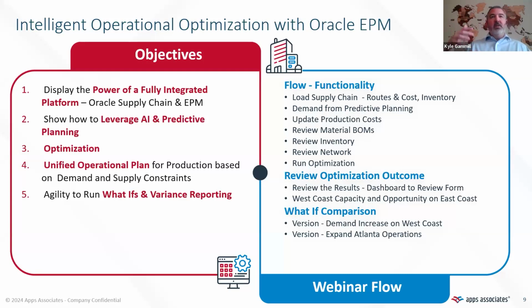You talk about that SMLP and the execution plans, whatever those may be. You're trying to get one plan that everybody can work off of. Finally, the ability to make what-ifs and variance reporting. So that's what I'm trying to show.